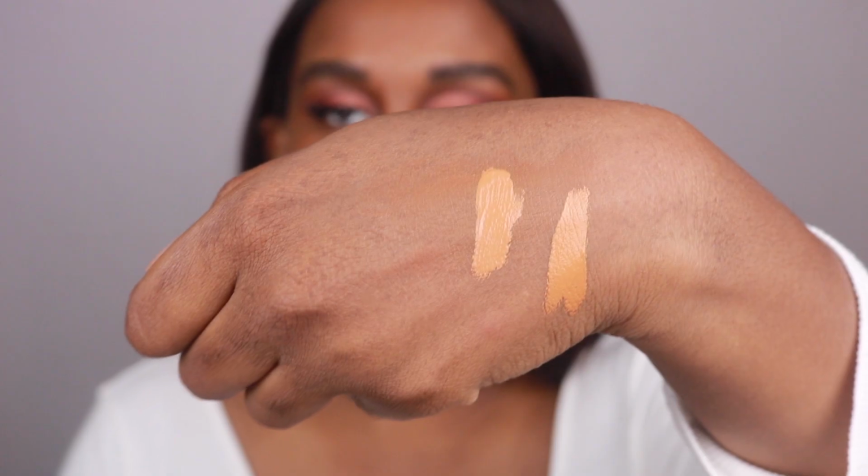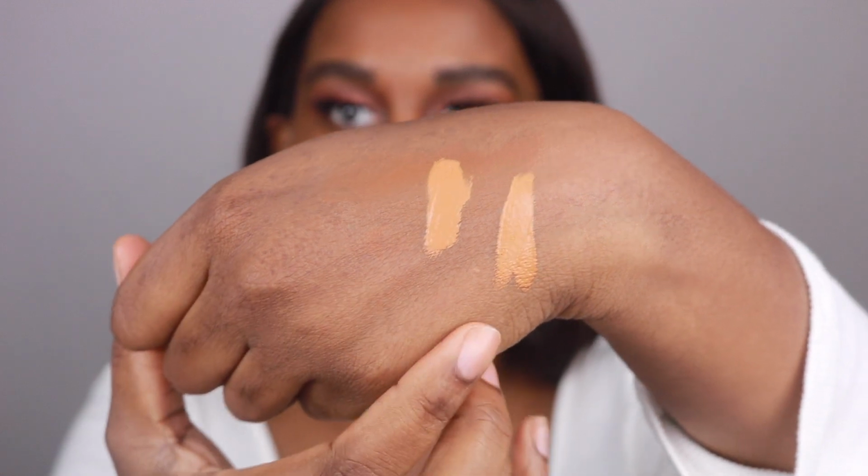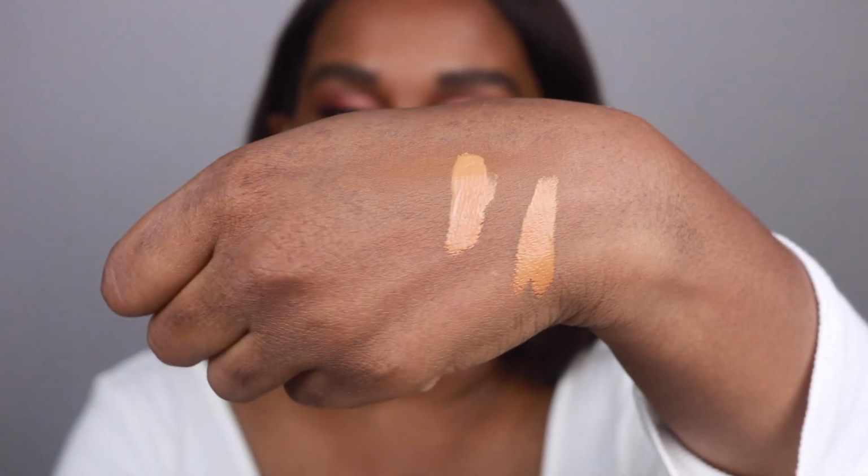Okay, so now we're going to move on to the concealer. Like I said a couple of minutes ago, I have it in the shade Brown Sugar T2, and I'm just going to swatch it on the back of my hand next to my Fenty concealer. That's the one I've been using all the time, but this is what this looks like. And then here is my Fenty. This is Uoma, and this is Fenty. From what I can tell, just from swatching it, I think the Uoma Beauty is more thick.